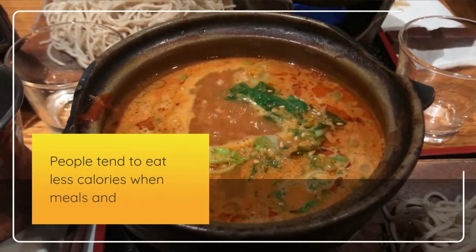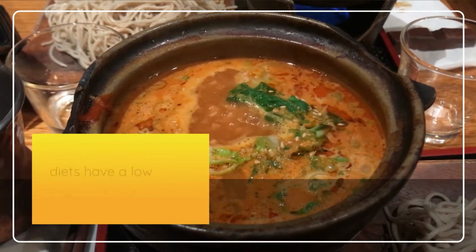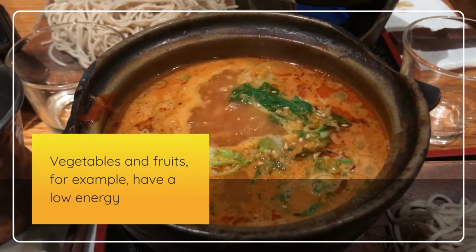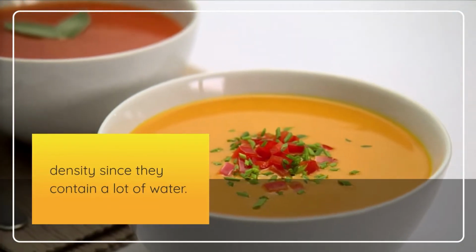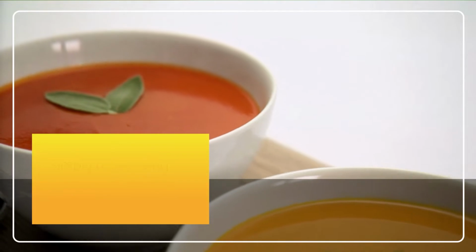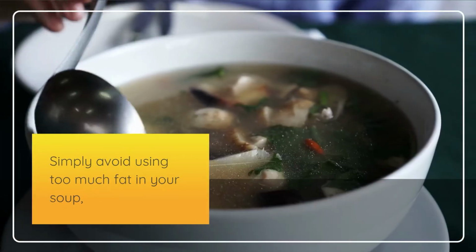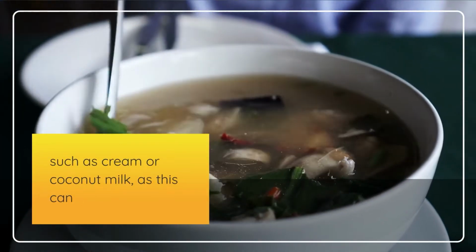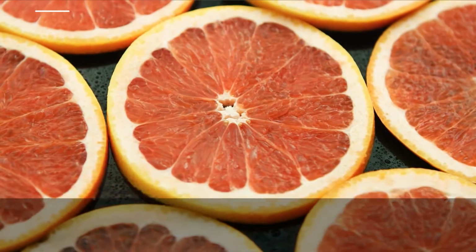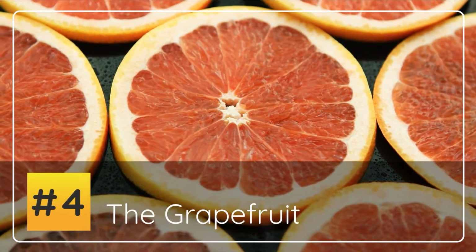Number 5, a variety of soups. People tend to eat less calories when meals and diets have a low energy density. Vegetables and fruits, for example, have a low energy density since they contain a lot of water. You can also make a soup by just adding water to your food. Simply avoid using too much fat in your soup, such as cream or coconut milk, as this can drastically boost the calorie count.